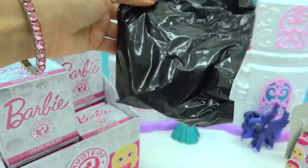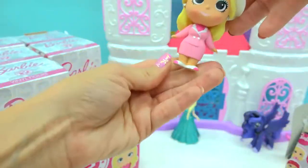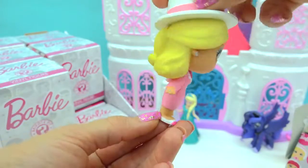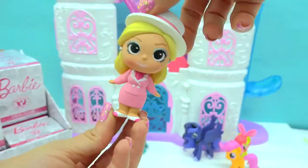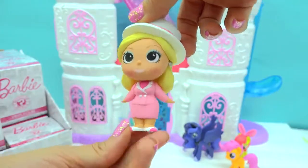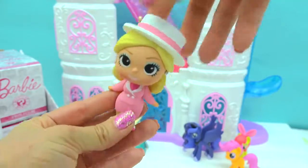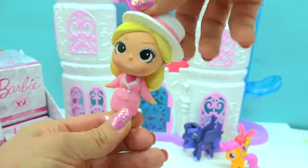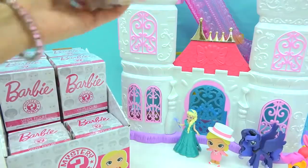Ooh, which Barbie is it gonna be inside of here? And it is, oh, look at how cute. I love her in the super duper pink little outfit and cute little top hat. Is she not the cutest? Okay, so this is the 1985 Day to Night Barbie with her adorable pink little dress on and her little top hat. She looks like she is ready to go out for a fun night out in the town. Woo! Hello.